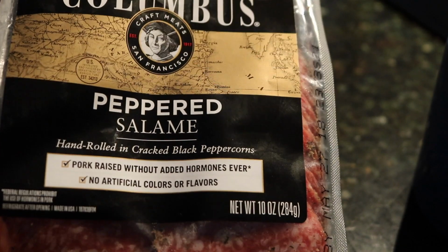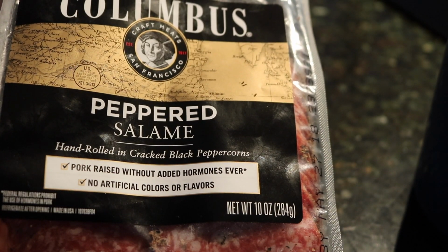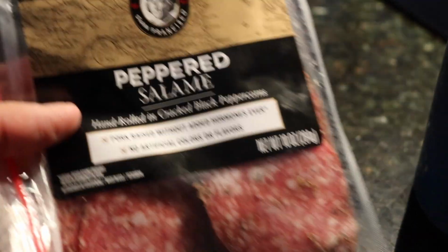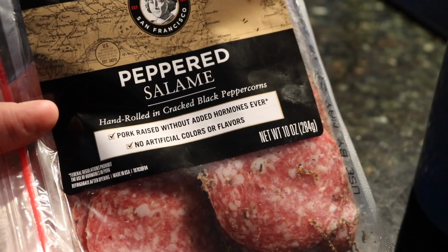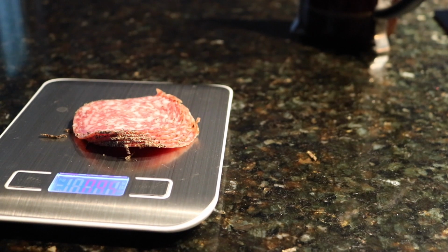So what I'm gonna have today, I'm gonna give myself a break from bacon. I'm gonna have this peppered salami. If you put this in the microwave or on the skillet, it ends up tasting crispy like bacon. I'll show you guys. I'm gonna have this with some eggs, probably some Brussels sprouts. So weigh that out, about to pan fry it in the skillet.